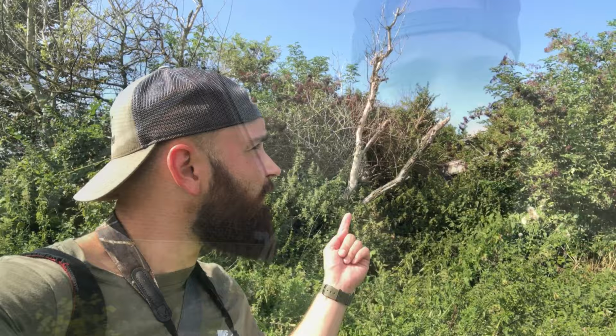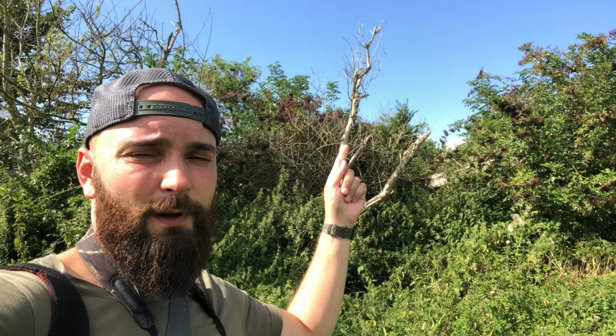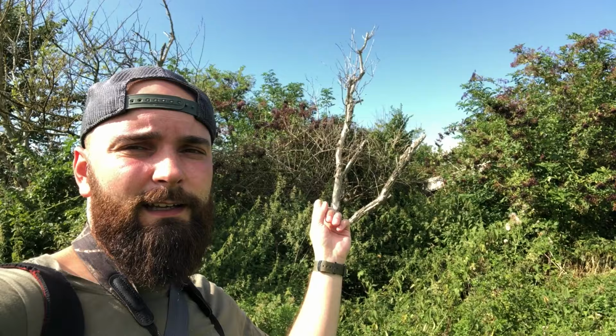Unfortunately, there's no spotted flycatchers on this patch today, so they might have moved on. But there is quite a few warblers just in these bushes here, and they're even flycatching from the perches that the flycatchers were flycatching from. We've got some juvenile willow warblers and chiffchaffs in here. There's a blackcap and also a female whitethroat in here.